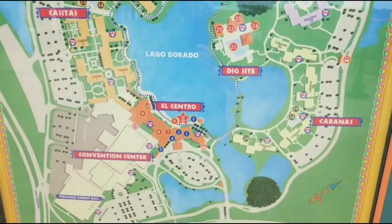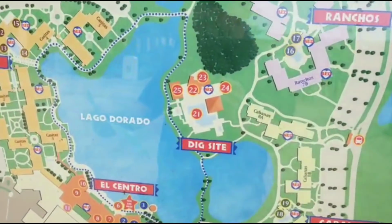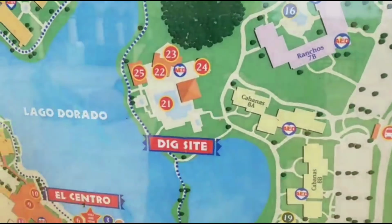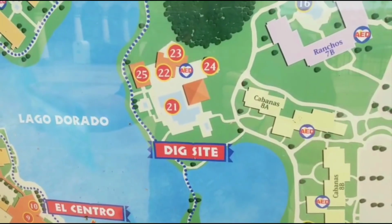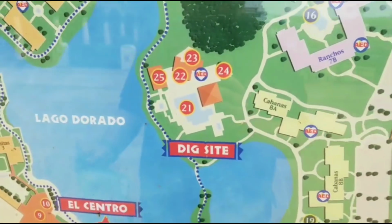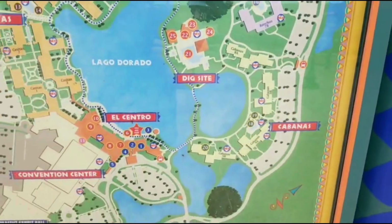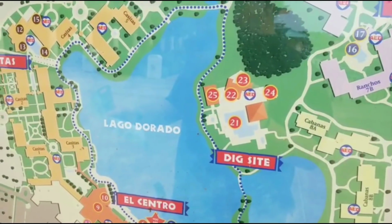Hopefully you just joined in. I went through the different areas here as far as what's open and what's not. In the dig site, that's another thing that's happening here. The dig site, the entire pool area, playground area, all the stuff in the dig site is going to be down for some renovations from September 4th until December 12th. You do have the pools in the other areas, so you will have pool access, but the main dig site will be down during those dates.